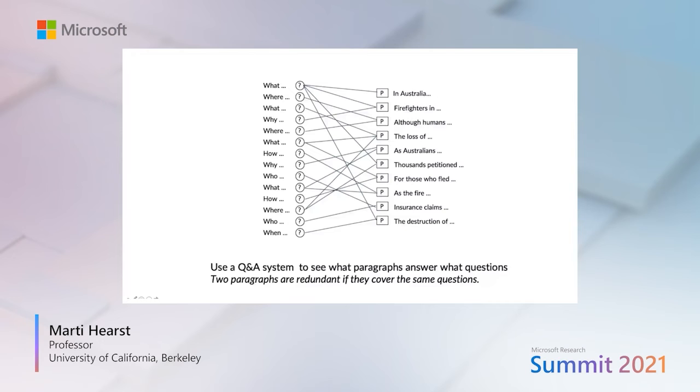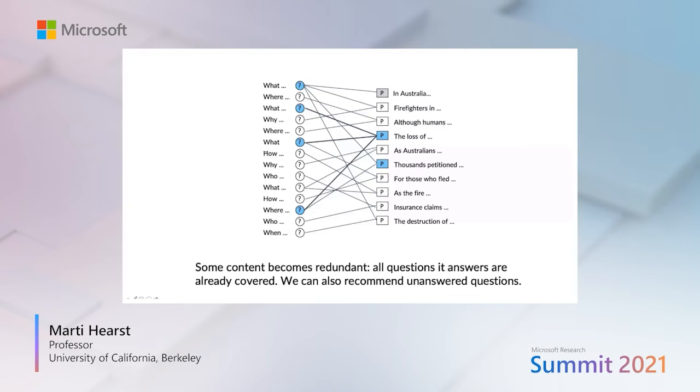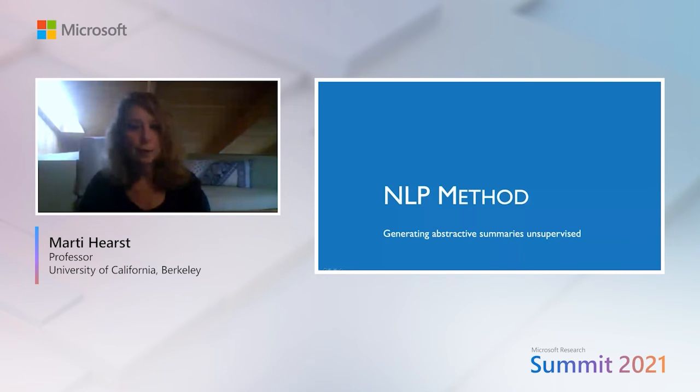And we consider two paragraphs to be redundant if they cover the same questions. So as content is given to the user, we keep track of which of the questions are answerable. So if we show this paragraph, we see which questions can be answered by it, and we suggest those questions. But then if we show a paragraph, we want to eliminate paragraphs that are redundant because they cover the same questions. And so that's how we keep track of state in a novel way.